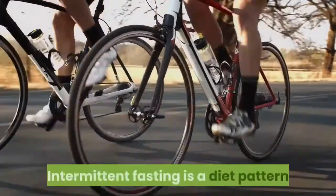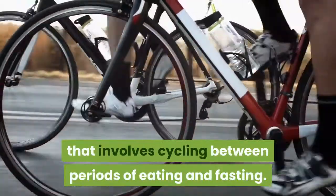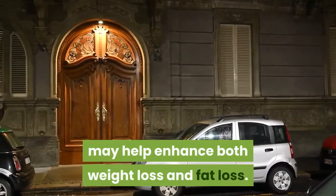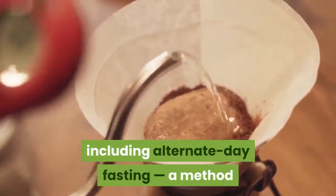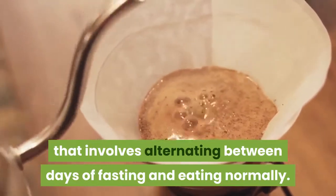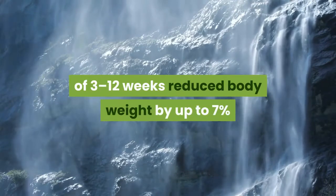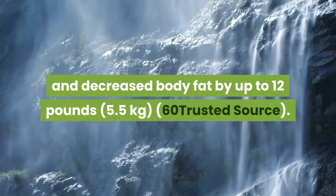Intermittent fasting is a diet pattern that involves cycling between periods of eating and fasting. Research shows that intermittent fasting may help enhance both weight loss and fat loss. One review looked at the effects of intermittent fasting, including alternate day fasting, a method that involves alternating between days of fasting and eating normally. They found that alternate day fasting over a period of 3 to 12 weeks reduced body weight by up to 7% and decreased body fat by up to 12 pounds, 5.5 kilograms.